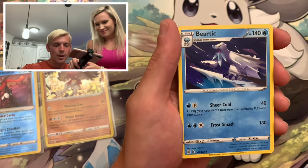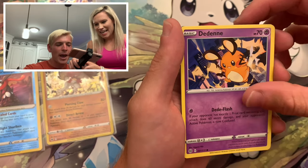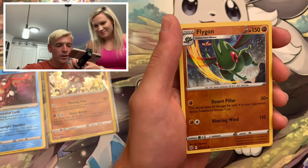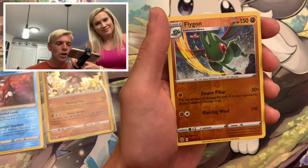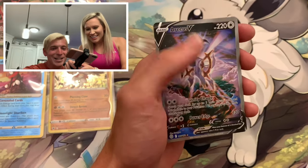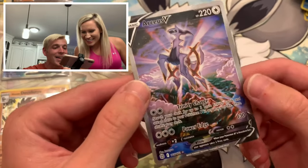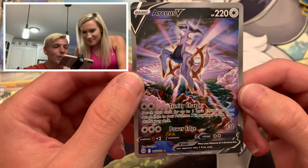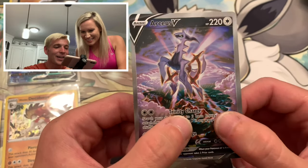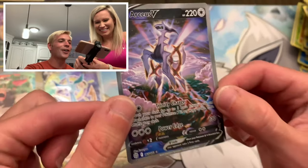We got a Fracture, Beartick, Duskull, Farfetch going through the woods, Dedenne, Power in the City. We have a Cubchoo, Sneasing in the Snow, a Milkery, a reverse Flygon, and our final card from this custom Pokemon booster box is going to be Arceus V! Arceus V, the alternate art! Oh my goodness, oh my gosh, we've not gotten this card. Look at that, what a way to end it. What a way to end it. I cannot believe it. We gotta get a sleeve. All right, we're cutting it, we're getting the sleeve, and we're giving away a Switch with the Arceus right here.